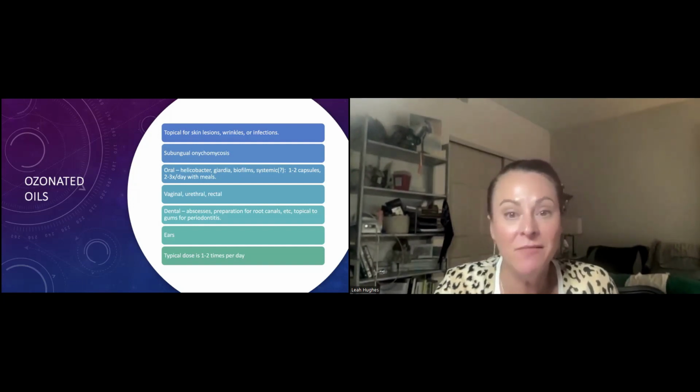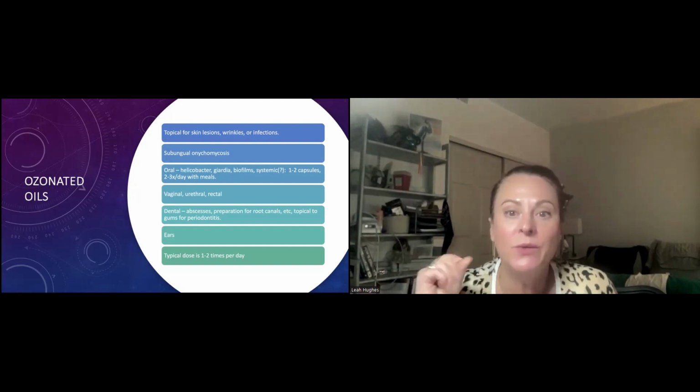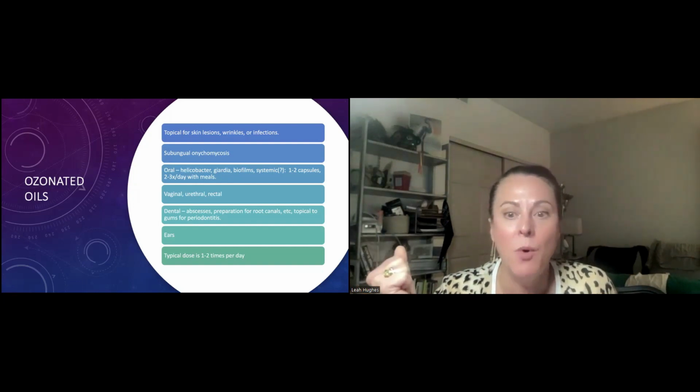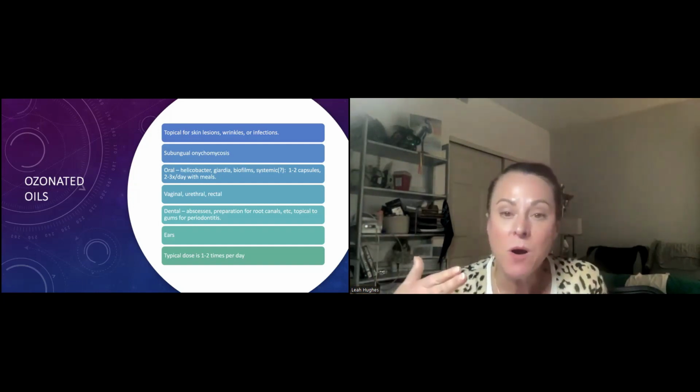So they do a sunflower oil, a hemp oil. They also do coconut oil. And basically the concentration, or how strong the ozone dose is, is very dependent on the type of oil that the ozone is infused in. So your stronger ones are going to be sunflower and hemp, and then your weaker ones are just not as strong, are going to be jojoba or coconut. And think about what you're using it for.